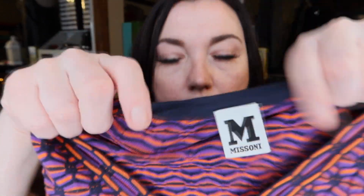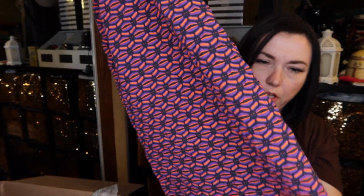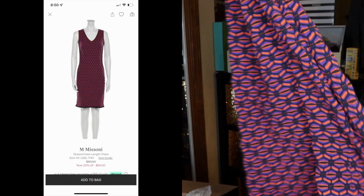Where are you? This is an M by Missoni. This is stretchy. Ooh, this is very sporty. Those colors are awesome. They kind of remind me of some of the Tory Burch stuff. But yeah, it is just a stretchy knit sleeveless dress. This is gorgeous. Oh, the size tag is cut out.